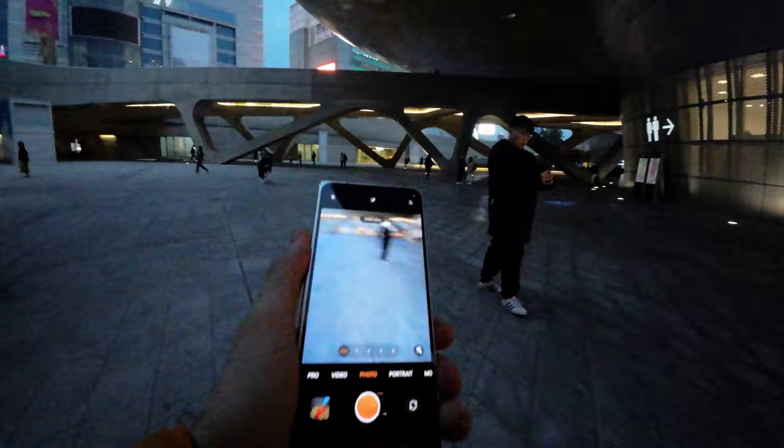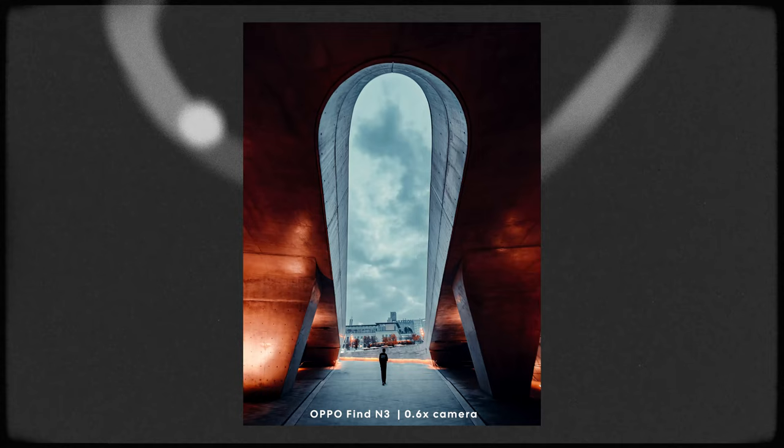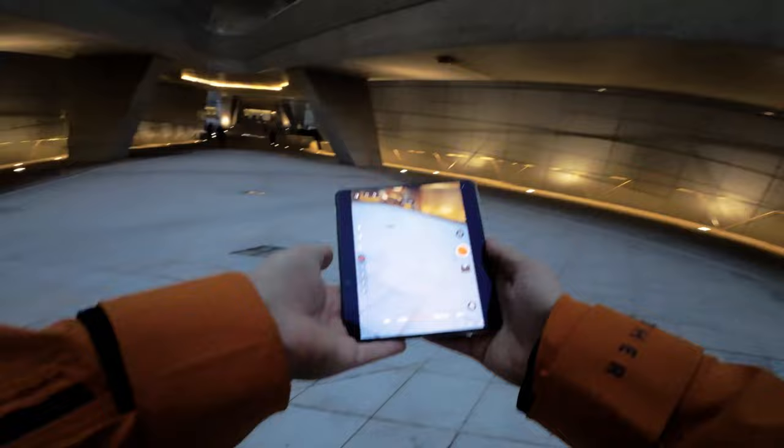Okay, this location is just amazing. The super wide angle looks really good. I'm just gonna wait until this person kind of goes in the center frame here. Nice. All right. I like that. That was cool. It kind of feels like every single way that I look, this 0.5 looks so dope. Okay, I gotta switch to some of the other lenses. I'm getting too excited about this super wide angle.